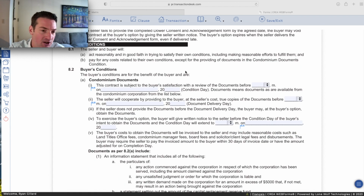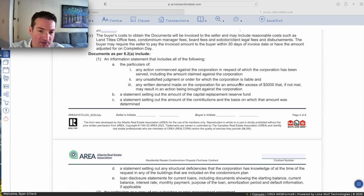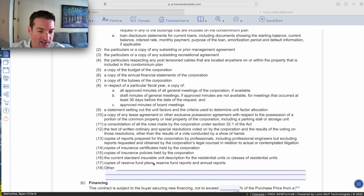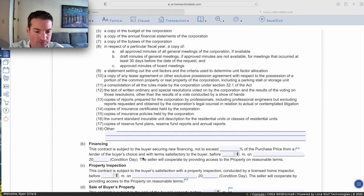This whole next section is all conditions, so the condominium documents condition. There's a huge list of items. All of this stuff over here are all condominium documents. It's not a fun experience to gather all these up, and if you're doing it last minute, it sucks, basically. So get all of these in advance if you can.